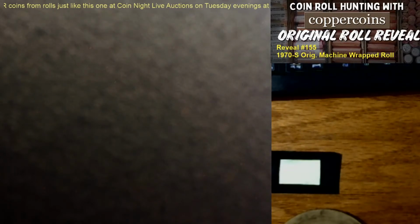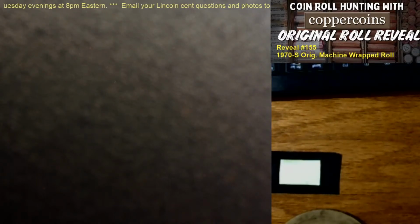Now, not any time in the real near future, I don't think, but sometime after the Cent Project is over in September, I will be starting a new show. And that new show will be called Copper Coins Mail Call. The Copper Coins Mail Call is going to be a show where I will take questions with photos about coins, about Lincoln cents during the week. And then I'll cut that off on Friday. Friday afternoon, I'll cut it off, and any questions I have prior to Friday afternoon, I'll go through those and make sure that they are content relevant.